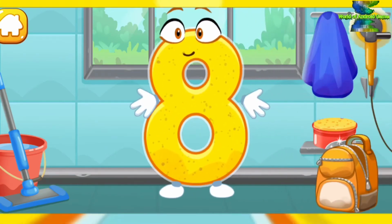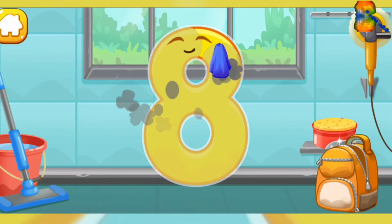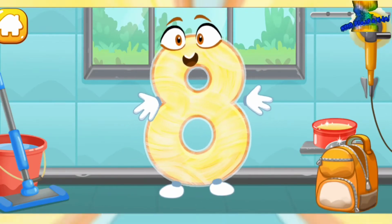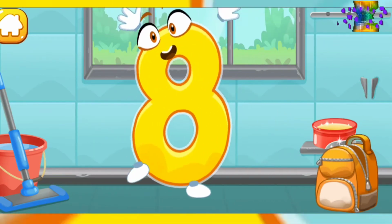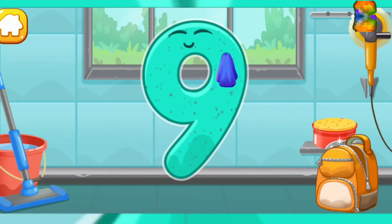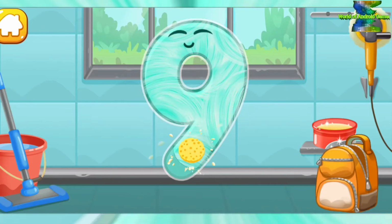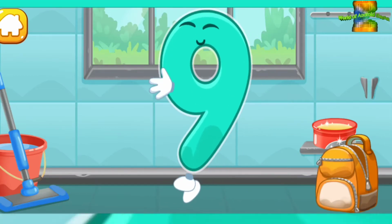Let's polish the number 8. Wipe the dust off this number. Cover it in wax. Now let's polish it. Ready? Let's polish the number 9. Wipe the dust off this number. Cover it in wax. Now let's polish it. You're doing great.